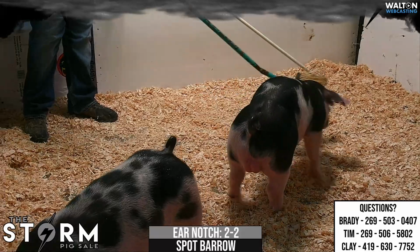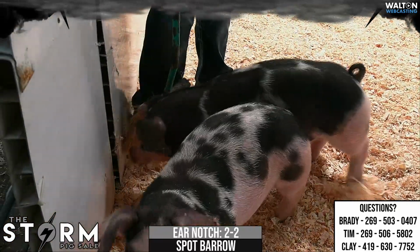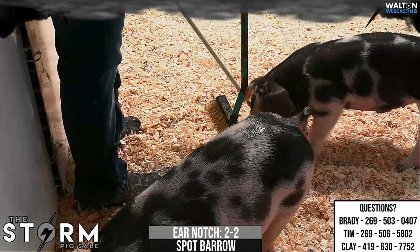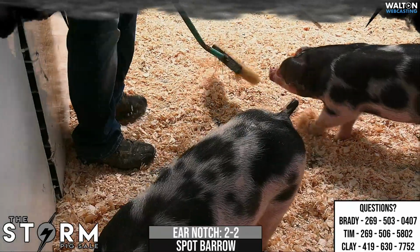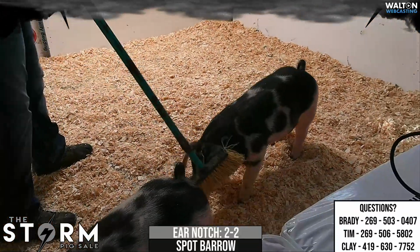So just being comfortable in his skeleton and in his front knee, got a look and dead level. I think his proportions are really, really good. I think another one that could be fun to feed in that spot division. Jackpot him, take him to Expo, do what you want, but I think a very high-quality spot barrow here.